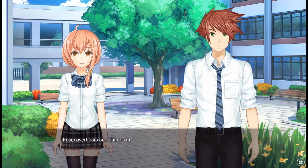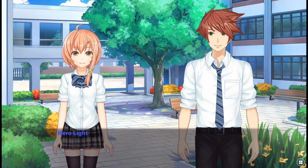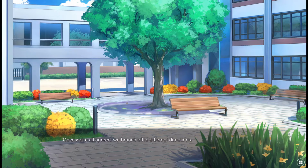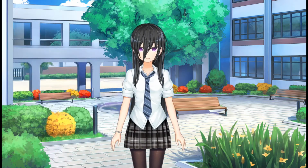Kosei overhears and chimes in. I'm gonna look around too. Same here. How about we meet back here when we're done? Sounds good to me. Once we're all agreed, we branch off in different directions. I'm about to set off when I spot Kira's long dark hair in the crowd. She happens to glance my way and we make eye contact. Carefully, she makes her way over to me.